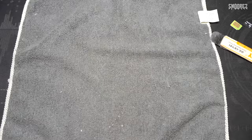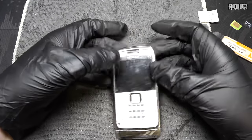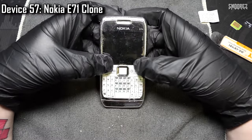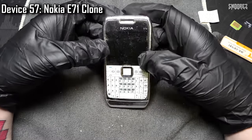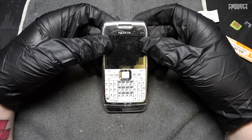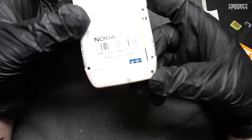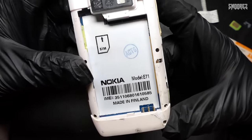The next 4 is the last and final 4. And we haven't even got to actually repairing yet. So that's really fun. Now remember, these were going to be crushed, and I saved them. He's very lucky to have survived, because who knows where I would have got another E71 from. It's not just a normal E71. It's a fake one. Made in Finland.